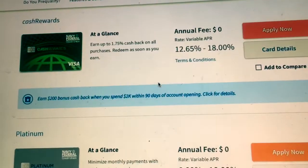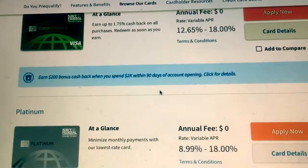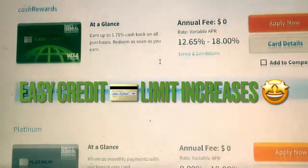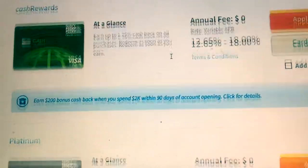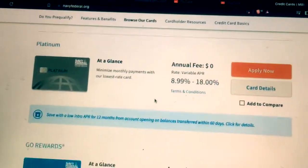And I got approved for $1,000 off the rip as soon as I joined. And then I did a credit limit increase like 3 or 4 months later. And then I got $3,000. And then once I was a member for 1 year, I asked for a credit limit increase again. They gave me $6,000. So I got $6,000 for this one, all right?